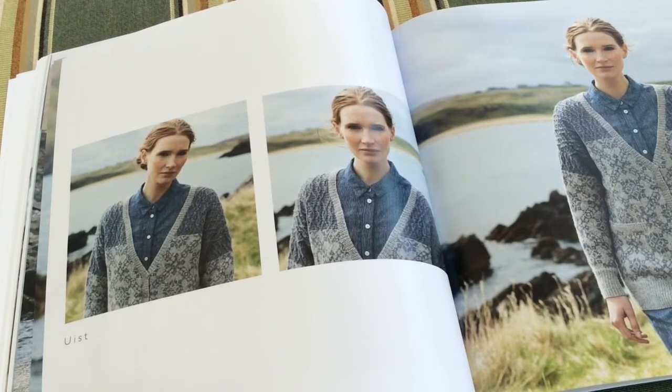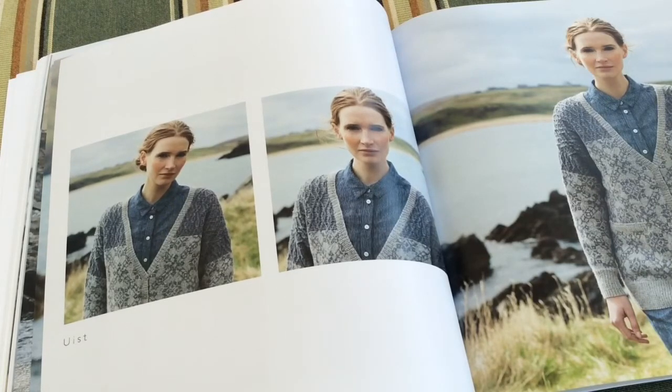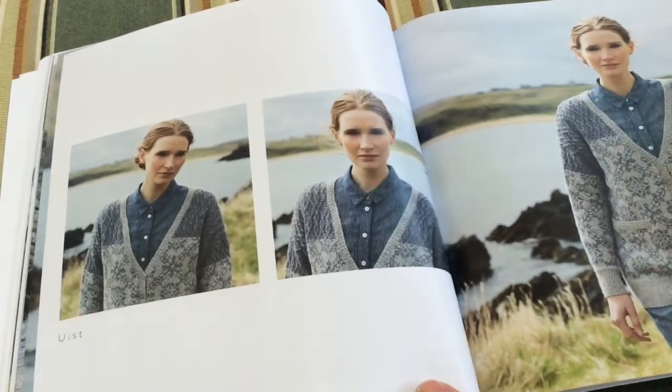And then when you change from the stranded section to the twisted stitch section, there's a row of increases there to give you the stitches that you require for the twisted area. I love it. It's got pockets. I love pockets. It's long. It's oversized without being too oversized, if you know what I mean.